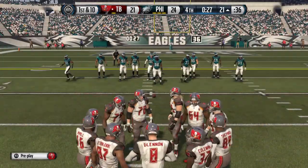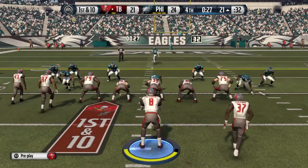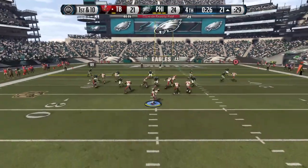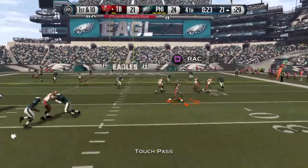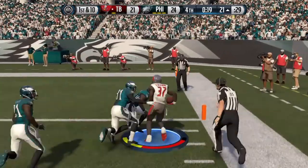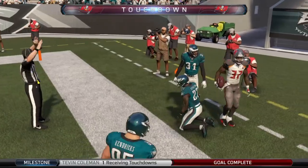The Buccaneers head to the line. They've got one timeout left here in the fourth quarter. The Buccaneers come to the line with a bunch set. First and 10. Coleman's the receiver on the screen. Keeps his legs moving. Touchdown in the late stages.